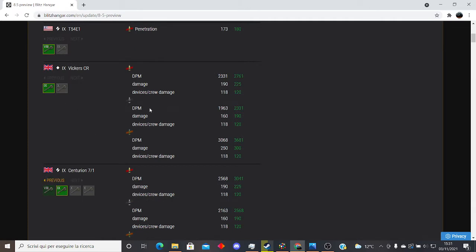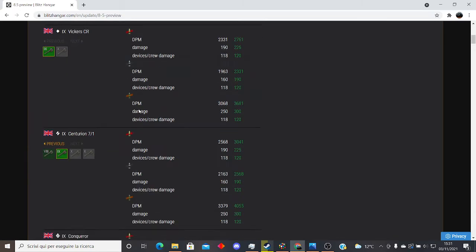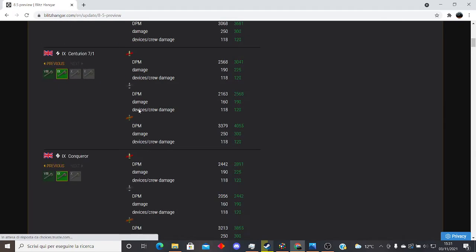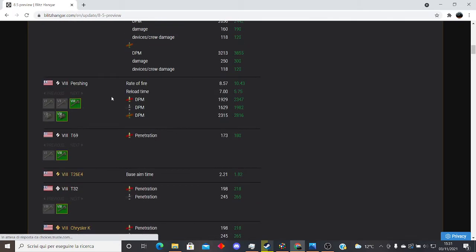It is a buff, yes, but not so much because the tank that will enjoy more this is actually another tank, the Tier 8. They are going to rebuff again the Pershing. They're going to buff a little bit of his DPM of the full gun. It will carry actually a solid 2300 DPM for being a tier 8 medium.